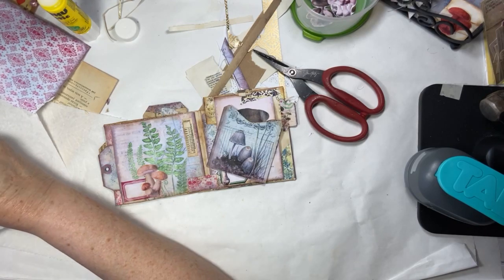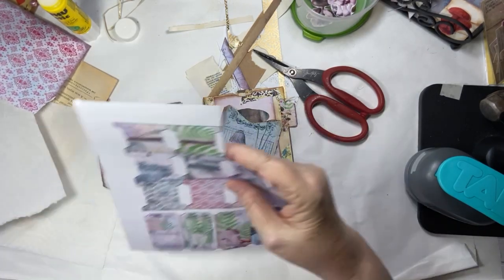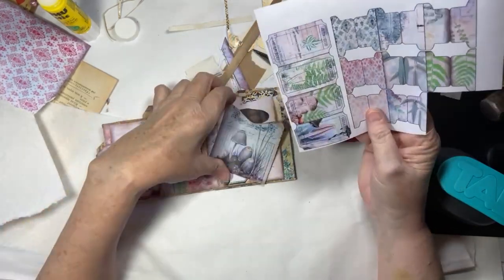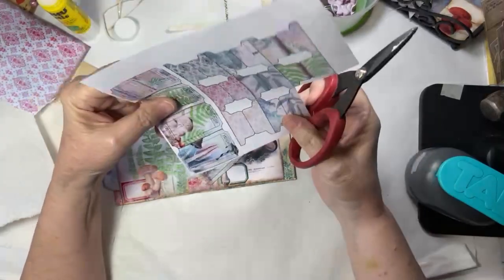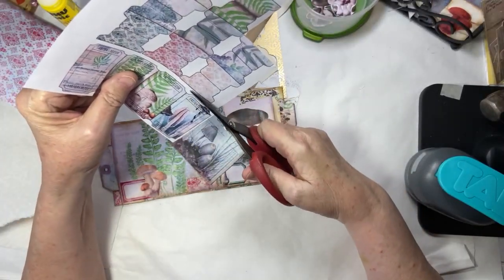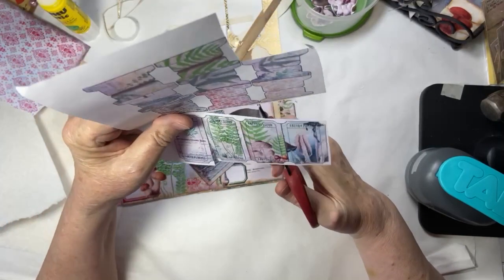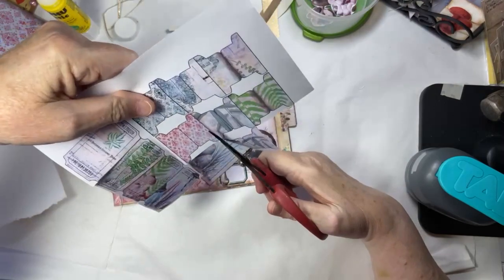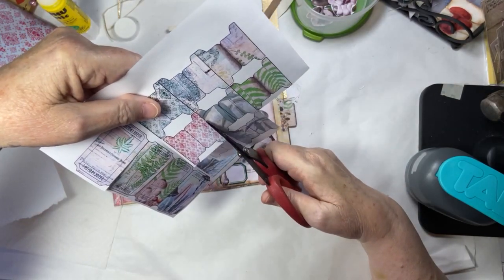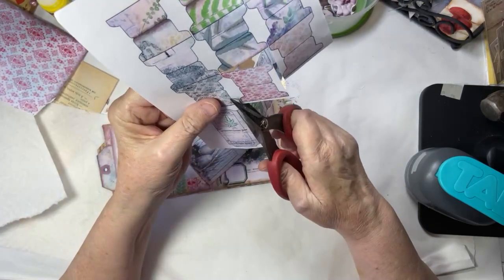Let's see what we've got. We've got tabs here, and then we do have a red tab. So I think I'm going to cut that out and use that. I mean, Andrea gives us beautiful tabs. We might as well use them as part of the kit. So let's use them up.